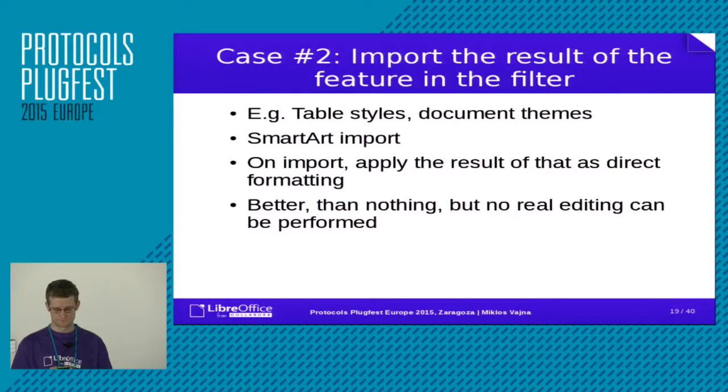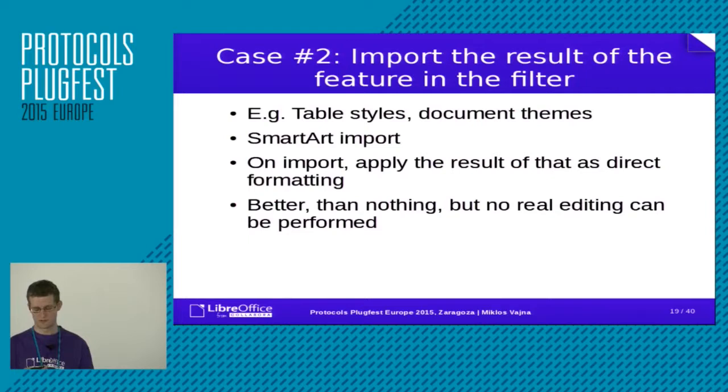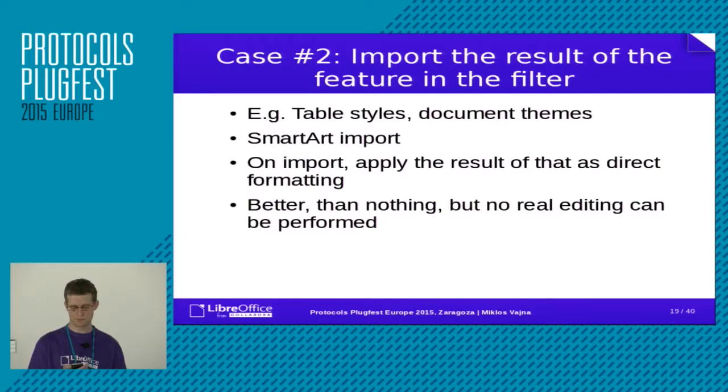As I already mentioned, table styles are one example. When we recognize the feature in the file format, we can import it, but the import process is lossy, and you just get to see something that's close to the original one, but we lose information during the import process, and it's a better than nothing approach. The same is true for document themes. That's currently not supported natively, but we recognize and apply the colors according to that during the import process.